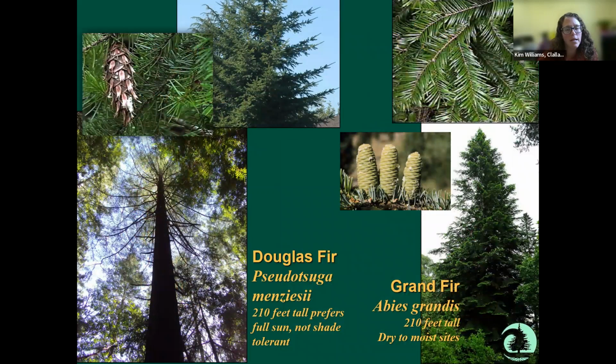And then we have our Douglas fir and grand fir, our two staple conifers here. The Douglas fir likes full sun. It is not shade tolerant. It does not like to be overly wet. Once it's established, it can handle more wetness, but our Douglas fir is really more of a drier soils type of conifer. It gets up to 210 feet tall. It's an excellent tree. It is Pseudotsuga menziesii.